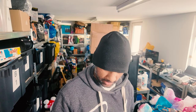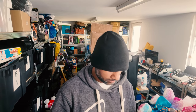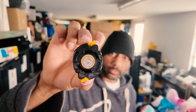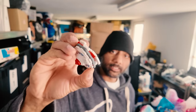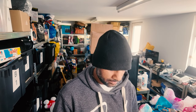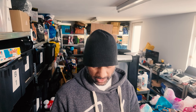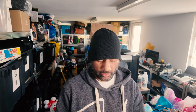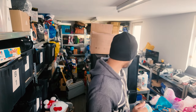So we've got one here, the blue one. And then we got another one here. And then we got this one here. Random piece, I've no idea why. And then we got this guy here. Some of them have even got metal pieces in the middle. They all come apart into three different pieces, some even into four. Some have little spikes that come out. I'm sure if you watch Beyblades, you'll know what they are all about.